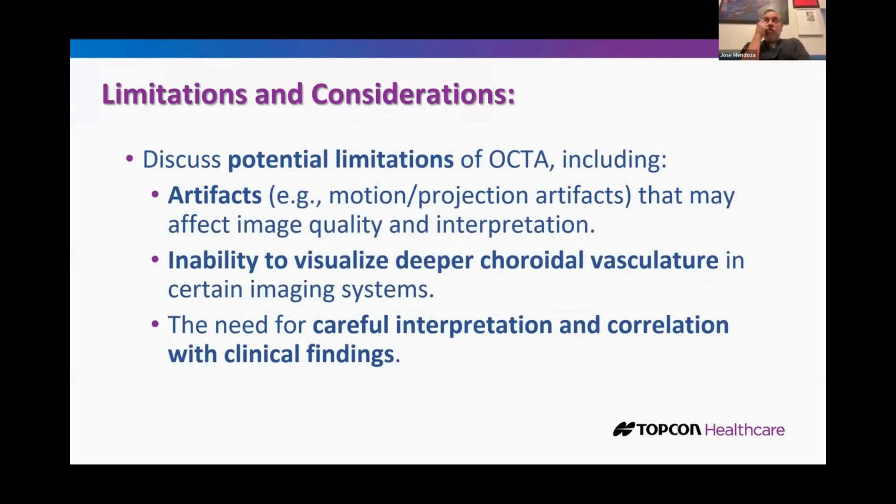There are some limitations. You've seen that sometimes, due to the acquisition or the kind of pathology of the patient, the details could be not quite well. There are some motion artifacts and projection artifacts as well that could affect the image quality. Some systems have an inability to visualize deeper choroidal vasculature. And also we need careful interpretation and correlation with clinical findings as well. So one more, please.